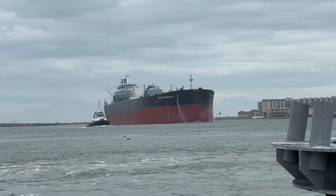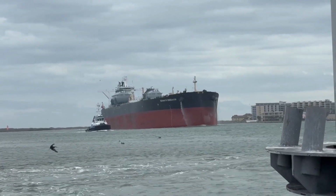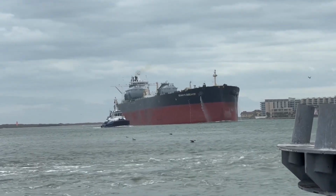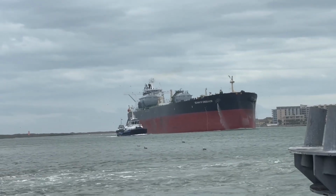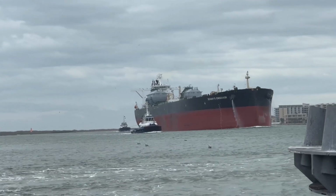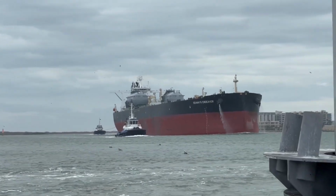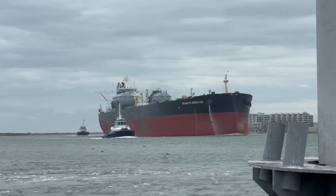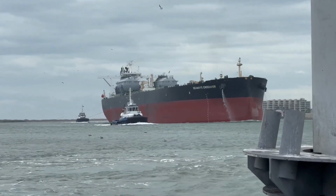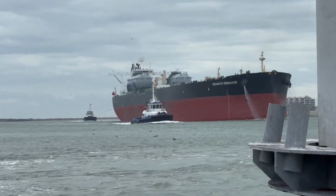Man, that does not look like a 336 meter ship from this perspective with that tugboat looking so massive. But these are special tugs as well. You can see how high they are. And it's riding the ship itself. The Seaways Endeavor is riding high up in the water. So I think when it gets right in front of this dolphin, we'll be able to give it a better perspective. But these tugboats themselves are just massive.